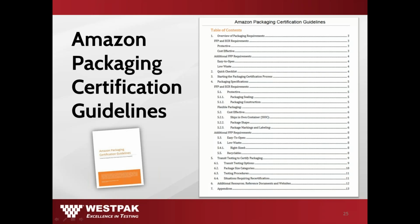Many of the problems we do see are addressed in the Amazon Packaging Certification Guideline document. We've mentioned this document a few times, but it's one of the most beneficial documents to review as a seller or vendor when you have decided to go through Amazon's FBA service. Definitely check it out. We'll provide a link to this document at the end of the presentation.